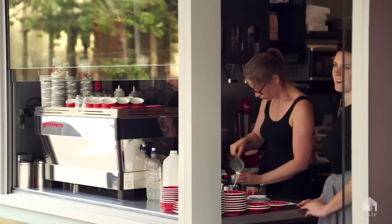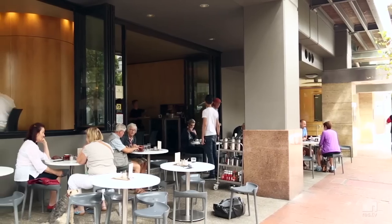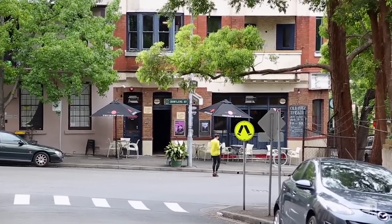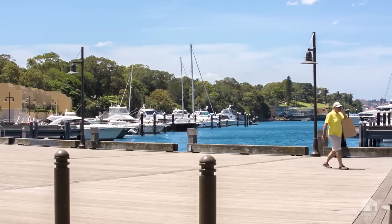It's all about lifestyle here. Like, for example, you could go down and have a coffee down at Fratelli Paradiso. You could go to Fratelli Fresh and get some groceries, go for dinner at the Apollo with friends, or just walk across around to the city. It only takes 15 minutes, or to the Opera House. Or you could even swim at Boyd Charlton Pool, which is only just minutes away.